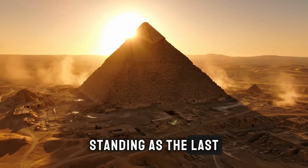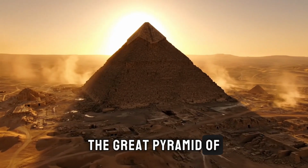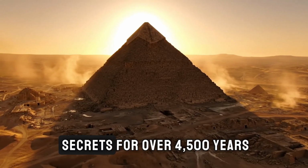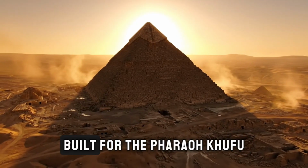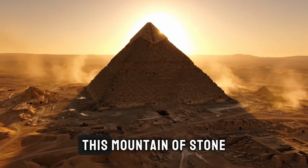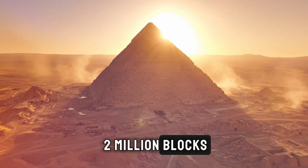Standing as the last of the 7 wonders of the ancient world, the Great Pyramid of Giza has guarded its secrets for over 4,500 years. Built for the Pharaoh Khufu, this mountain of stone was constructed with over 2 million blocks, each weighing several tons.